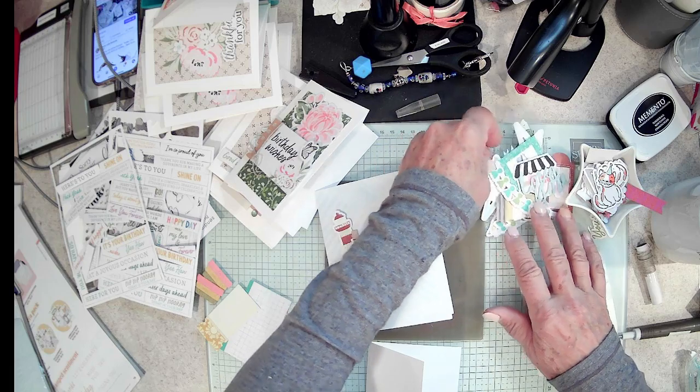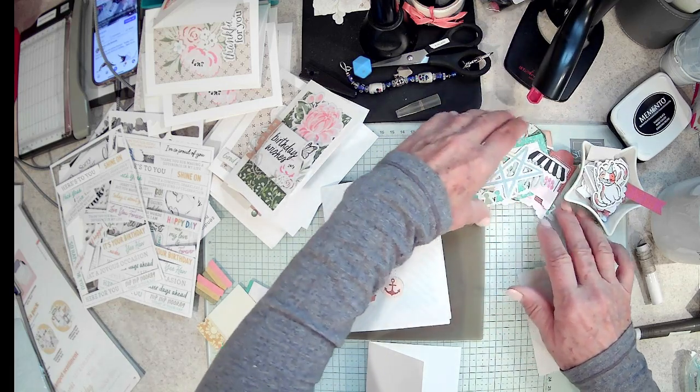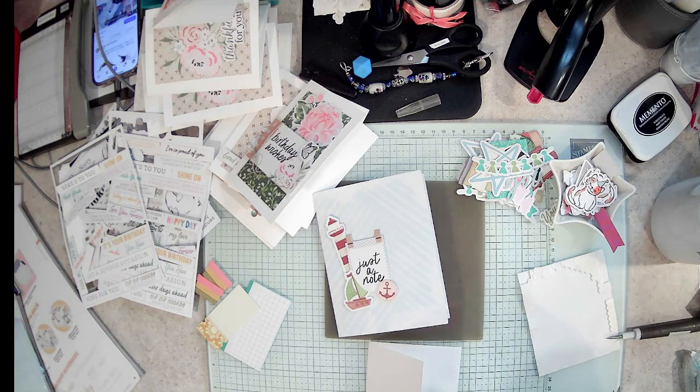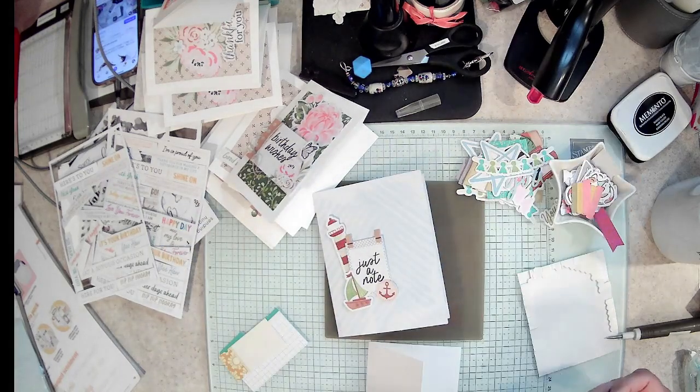So if you have that, I don't really mean fear of missing out because it's just crafting supplies, which obviously you can tell I love. But be sure to go out there and check that out because there are things that only appear as an online exclusive. And there are some really cool things out there right now. Some really cool kits, some really cool suites of products, things that aren't going to be published in a catalog.